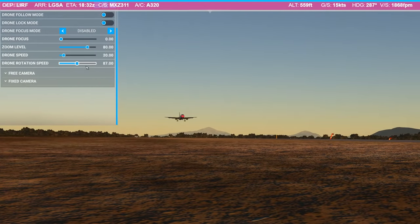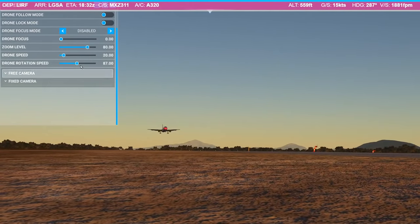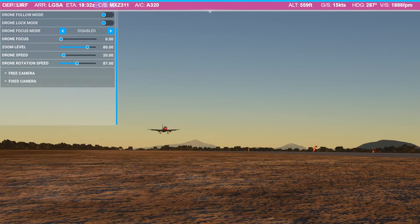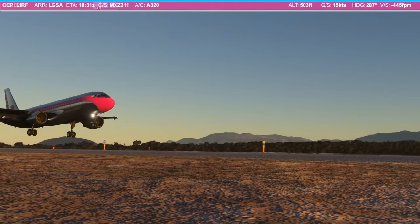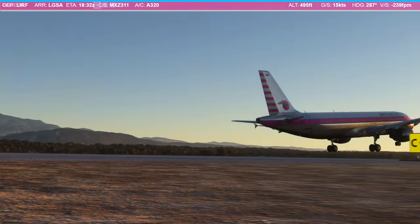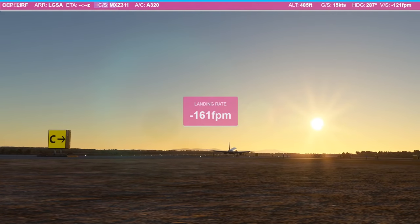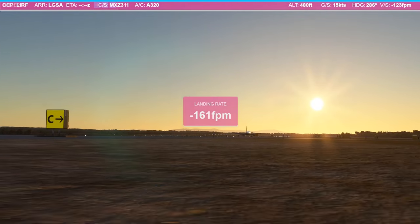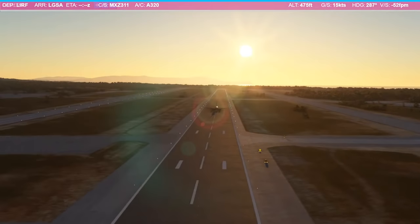Slow that down, increase that. See if we can capture it. All right, let's give it a go. There it was. That looked fine to me. Seemed all right. Beautiful sunset. Beautiful, beautiful, beautiful. Look at that. Love the shadow as well.